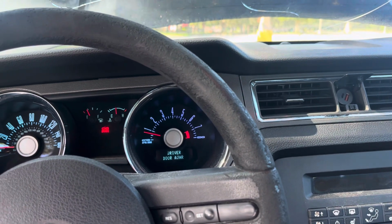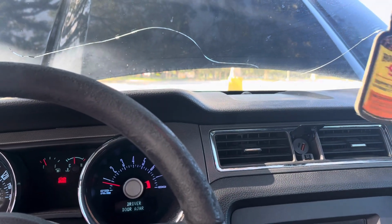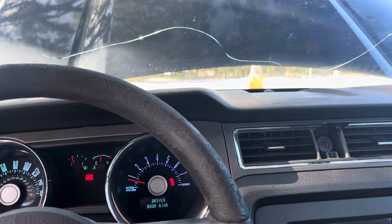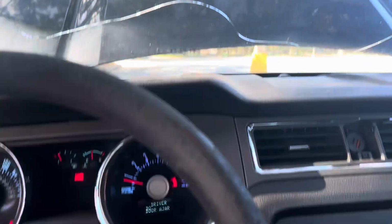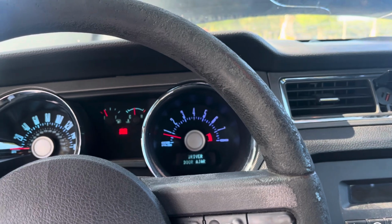Alright, so 2012 3.7 Mustang. I've owned it since it was brand new. And the other day I get a light in the middle of the dash and the message board that says check charging system.